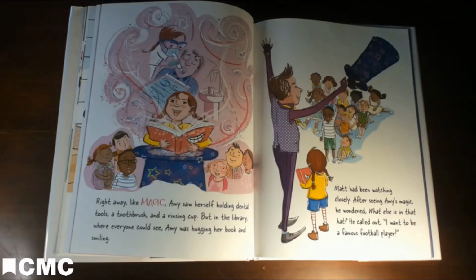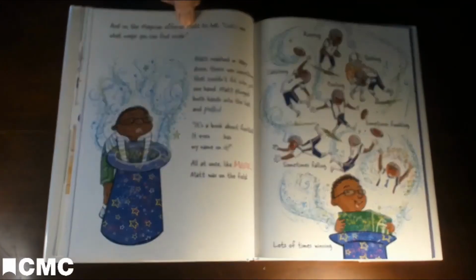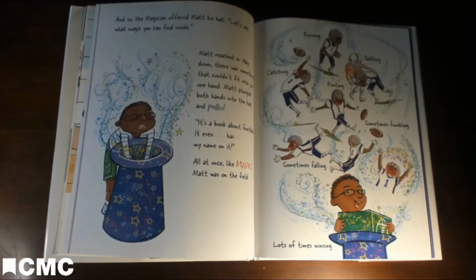Matt had been watching closely. After seeing Amy's magic, he wondered, what else is in that hat? He called out, "I want to be a famous football player." And so the magician offered Matt his hat. "Let's see what magic you can find inside." Matt reached in. Way down, there was something that couldn't fit into just one hand. Matt plunged both hands into the hat and pulled. "It's a book about football. It even has my name on it?" All at once, like magic, Matt was on the field. Running, tackling, catching, punting, sometimes fumbling, sometimes falling, lots of times winning.